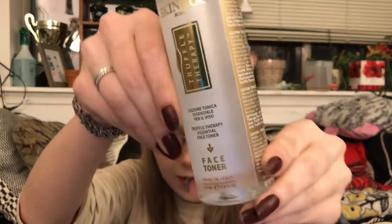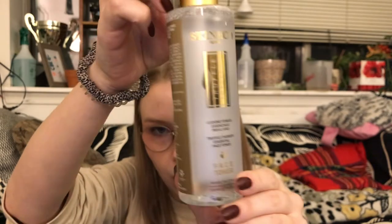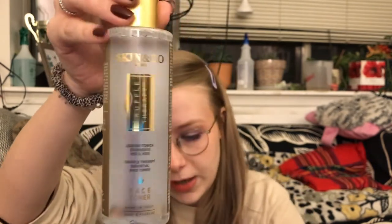All right, next up we have, this item was not a choice item, so that means everyone got it. It is the Skin & Co. Truffle Therapy Face Toner, created in the Mediterranean, vegan and cruelty-free, $30 value. So, a lot of thoughts on this. Thought number one is the second ingredient after water is witch hazel, which is not my jam, so I'm probably going to give this away, which is fine.